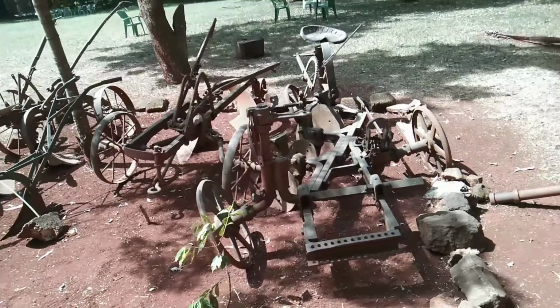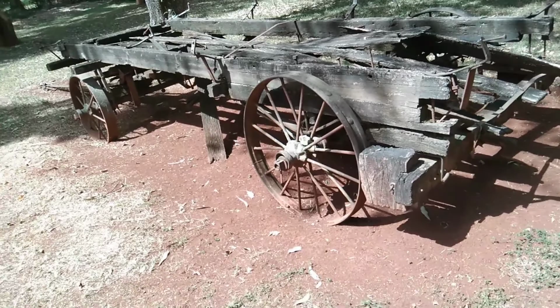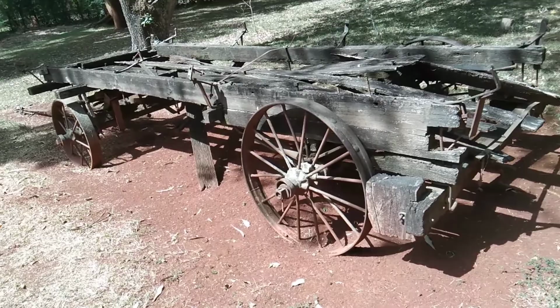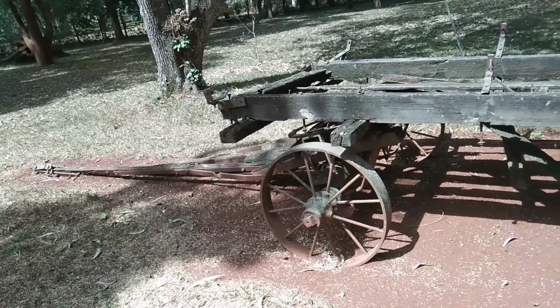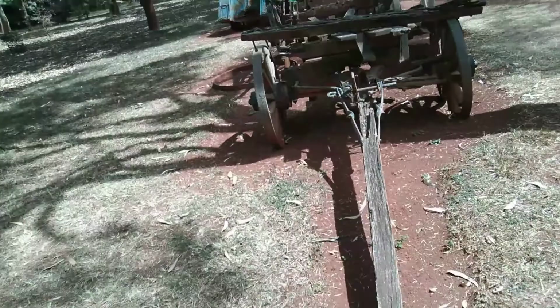And this one here, I think this one is a wagon that she used to transport her coffee product from the farm to maybe the refinery, or maybe to the factory, or to the consumers. It was pulled by maybe oxen or maybe horses. I'm not sure about that, but if you know, please come down to the comment box and tell me how this thing used to work.